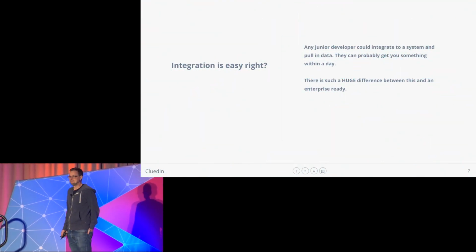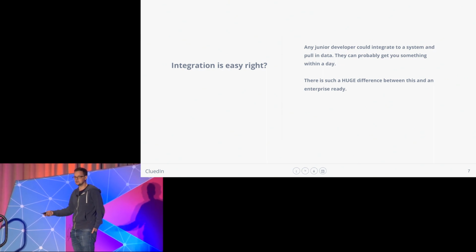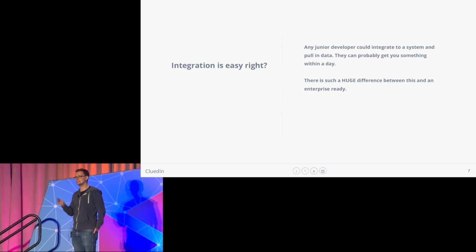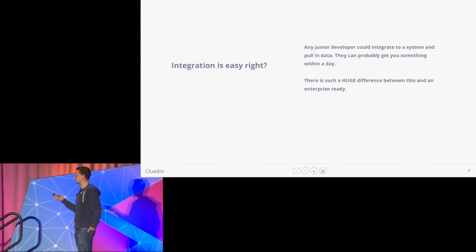Integration's easy, right? Well, I would concur that most developers could probably connect to a system and be pulling data from it within a day. So let's go with that hypothetical. There is such a fundamental difference between this and something that can stand up against the robustness needed in the enterprise. So these are the types of things you need to be thinking about if you're going to be building the connected enterprise.